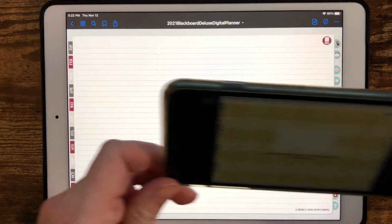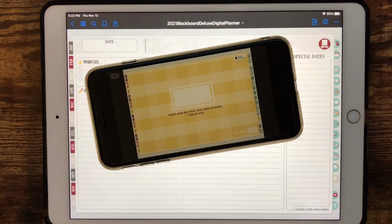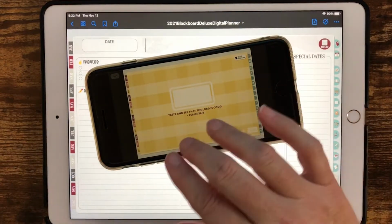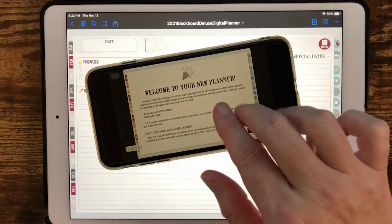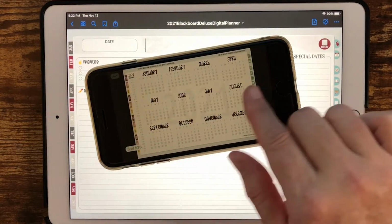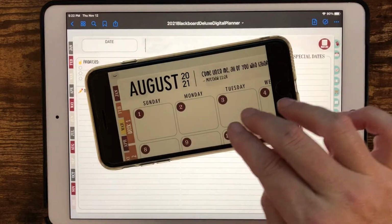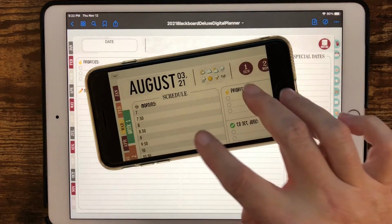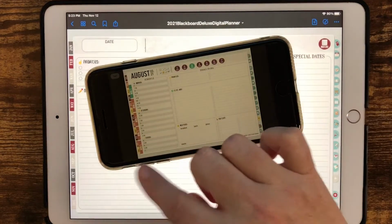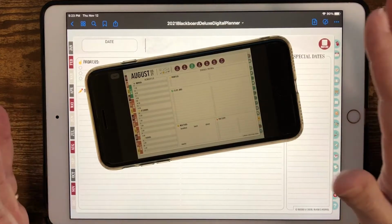Now I want to show you a great feature of digital planners. Here's my iPhone, and I've got the Butter Deluxe version open on it for you to see. You can plan at home on your iPad and then take your phone with you, and you will have your schedules with you on the go. Plan at home on the iPad or tablet, and with the iCloud account, you can access the same planner document that is synced to your phone.